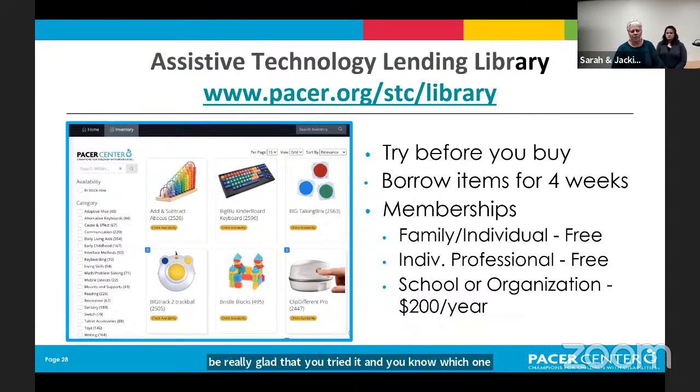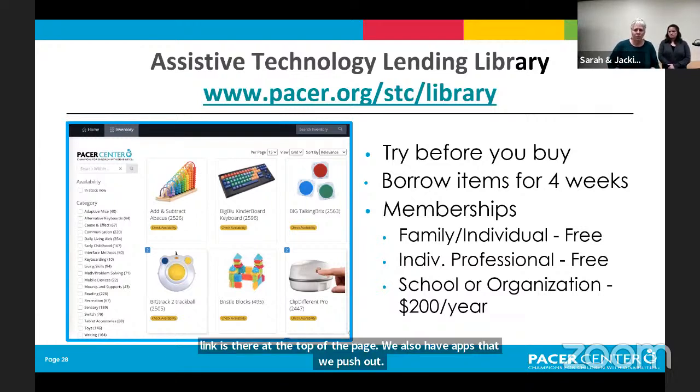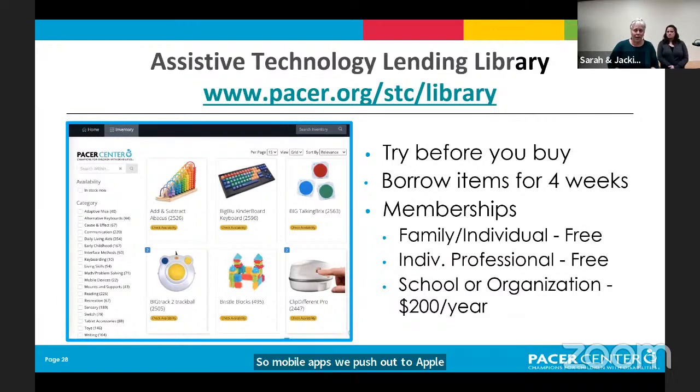The graphic there on the slide is just a screenshot of our online catalog. So you can see all the tools that we have online. You don't have to sign up in order to see that. The link is there at the top of the page. We also have apps that we push out, mobile apps that we push out to Apple devices, so either an iPad or an iPhone.